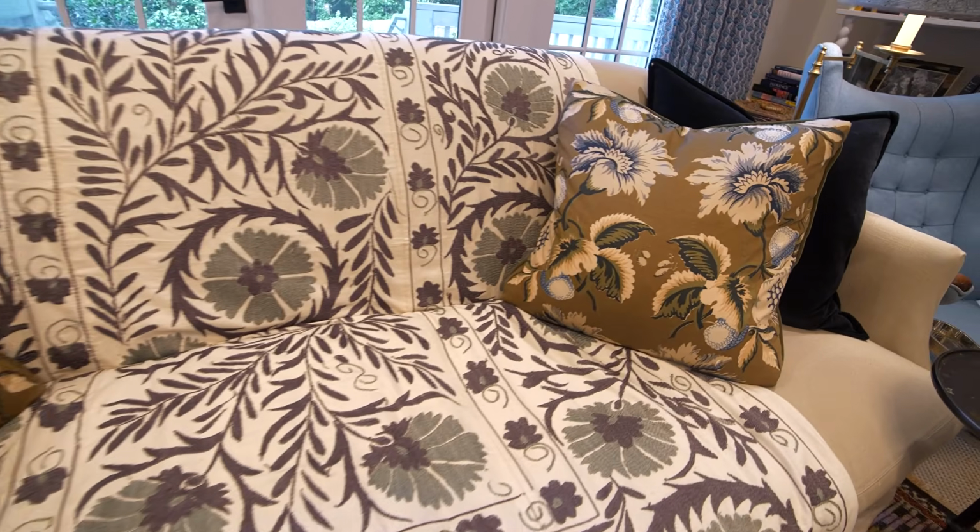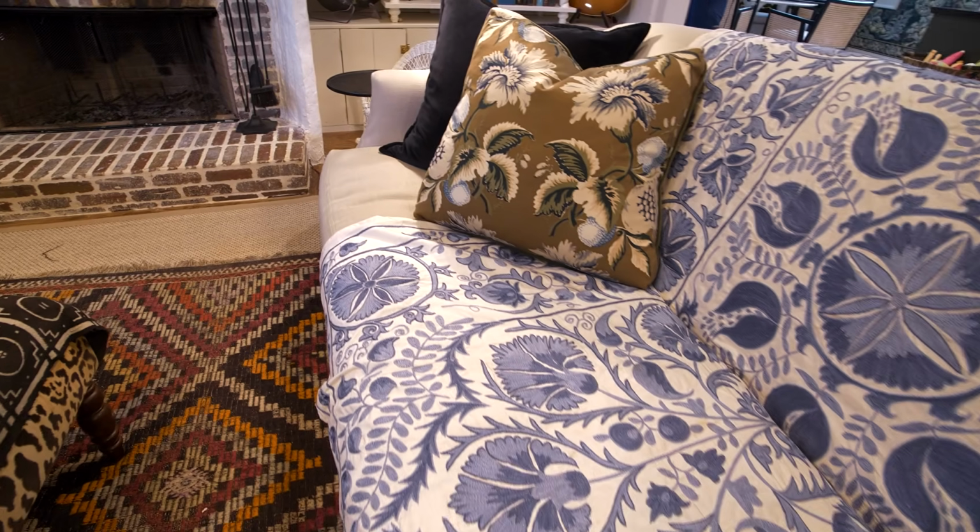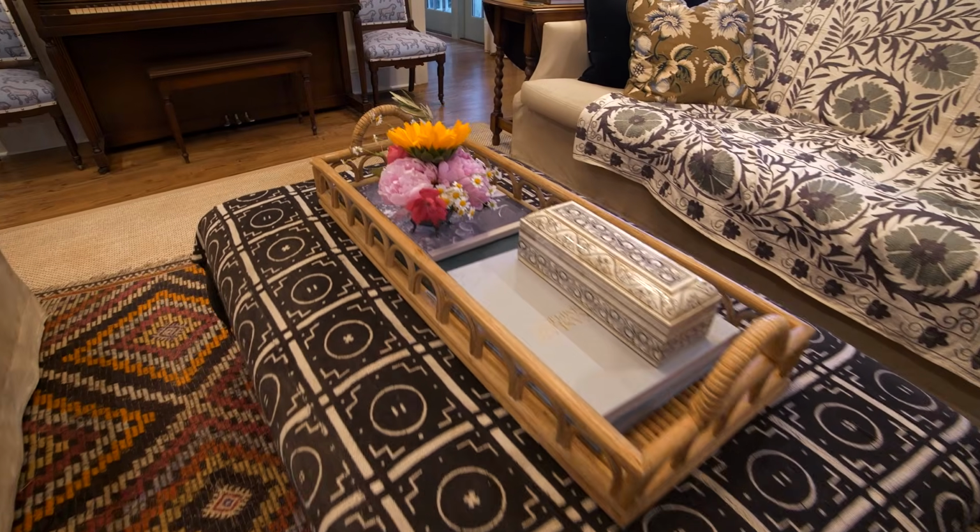But I want pattern on pattern on pattern, and I needed some color. So I got these Suzanis. They're untraditional colors in the Suzani world. I got a mostly green one and a mostly blue one, and they just add to the layers of the space. So I can have my pattern sofa, but if the kids are sitting on it and eating their chocolate chip cookies, then I can take it off and they can ruin the rest of the upholstery. If something does happen to the upholstery and it gets nasty, I can put my Suzanis back on. So it's practical and really, really pretty.